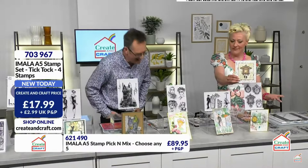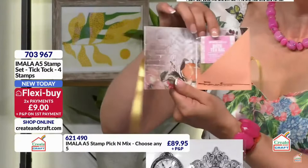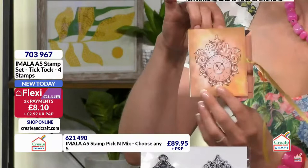Brilliant. Now, look at this. This is beautiful. Gorgeous artwork, again, from my Carol Ann. Absolutely incredible, but look at this. What she's done is she's created a tiny little pocket and you get a tea bath in there. Have you ever heard of bath tea bags? No. So exciting. I quite fancy a little soak in that. You put that in the bath, do you? Yeah. It's not tea, it's actually a bath tea bag. So it's brilliant. What a great little gift. It's like a bath bomb sort of, but it's in a little tea bag.